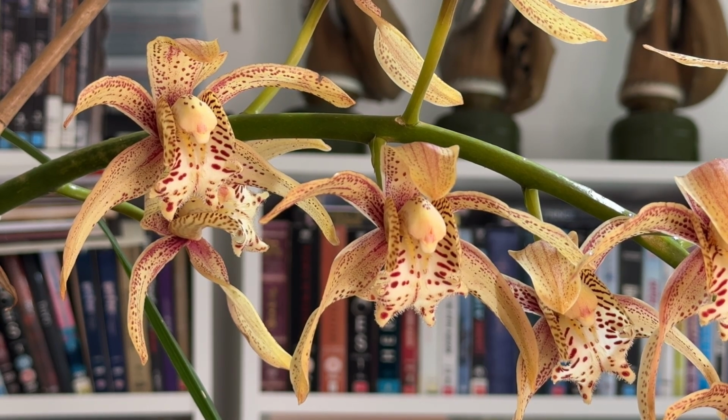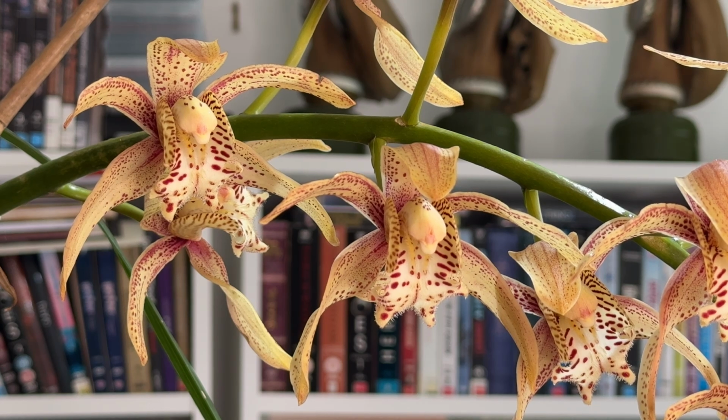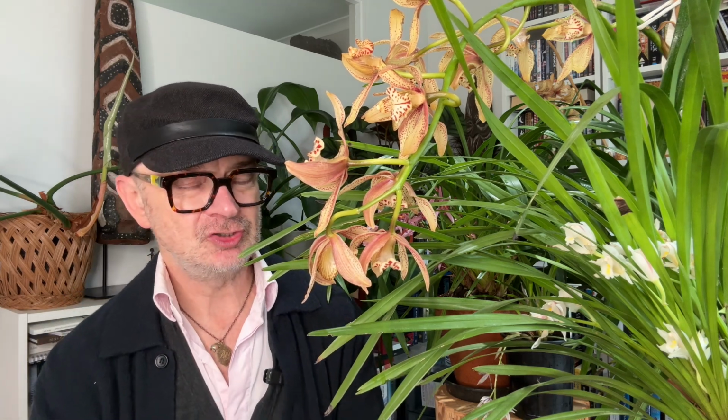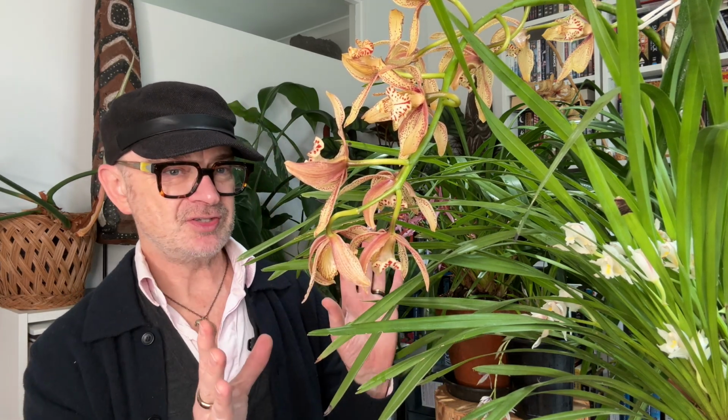So most of these ancestors come from high altitudes in the Himalayas. So sort of all the way across from India, Nepal, Bhutan, across there, Assam, across into southern China and the mountainous regions of Vietnam and Laos, sort of all around that area. There are lots and lots of high altitude, cool loving Cymbidium species, which have been hybridized over time to produce some of these.